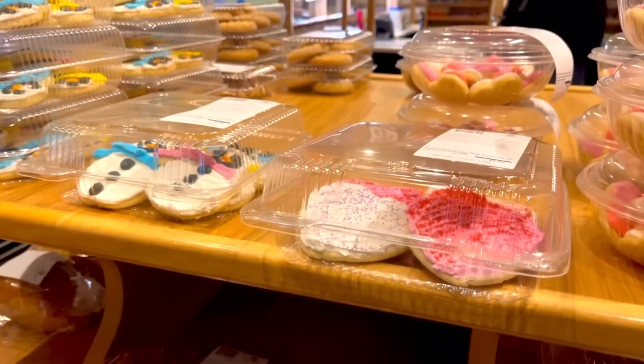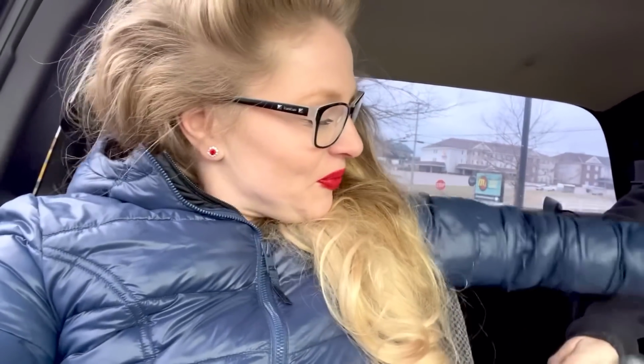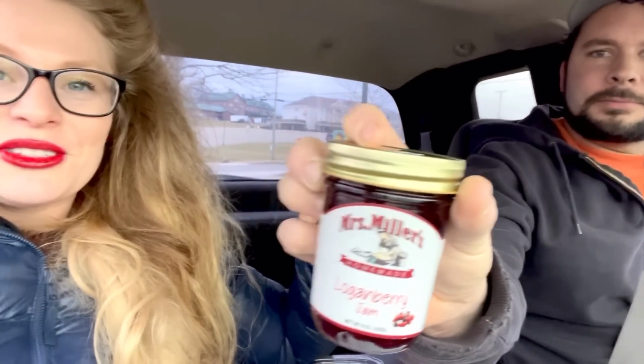The desserts. Okay, their sugar cookies here are amazing. These are the amazing cookies. Okay, so we got the cookies, but I also got a bag of cereal marshmallows. So I always will pick these out of the Lucky Charms and eat them. And when I saw these, I was like, I have to have them. And then we got mini Buckeyes. I love those too. And I always buy jam. Kyle loves jam. So what is this, Loganberry? Yeah. Nice. I never had Loganberry, so. So good. I have quite a sweet tooth, so.